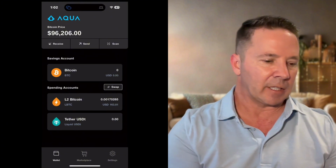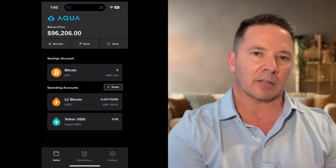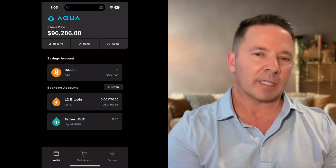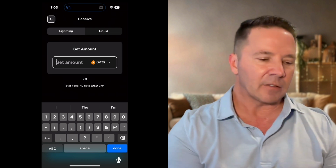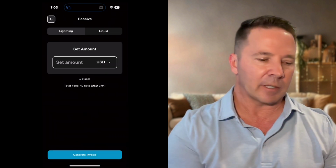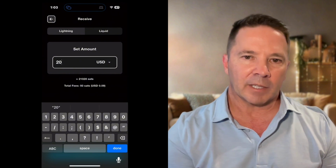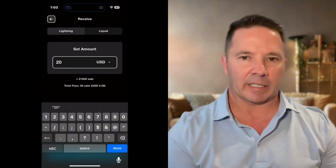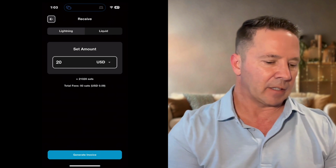But let's go ahead and generate a receiving address. And we can do that 2 ways. Either we can click the receive button at the top left, or we can click the L2 Bitcoin button and then the receive button in the bottom left. And then we have to choose either liquid or Lightning. We're going to set an amount, and this is in sats or USD. Let's try 20 USD. Okay, and it's right there. It says the fees are 9 cents. That's really good. Let's go ahead and generate an invoice.